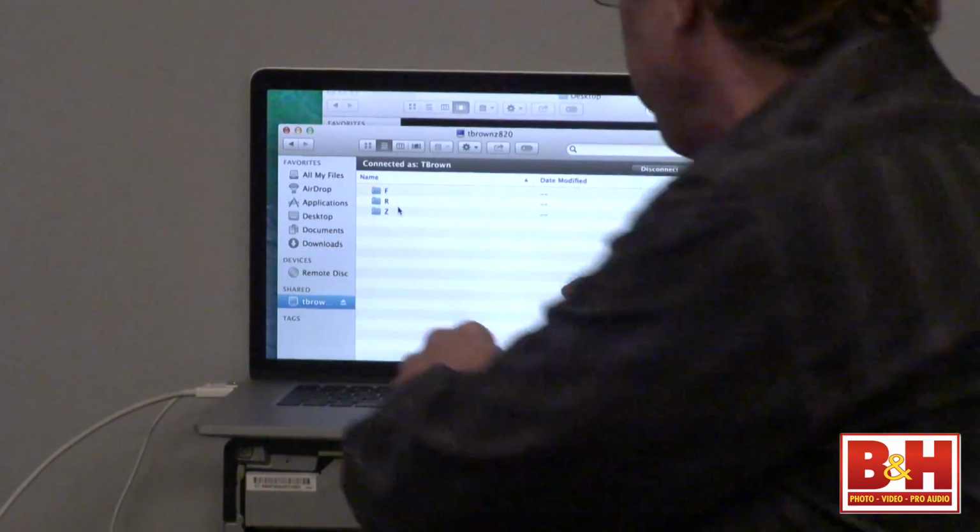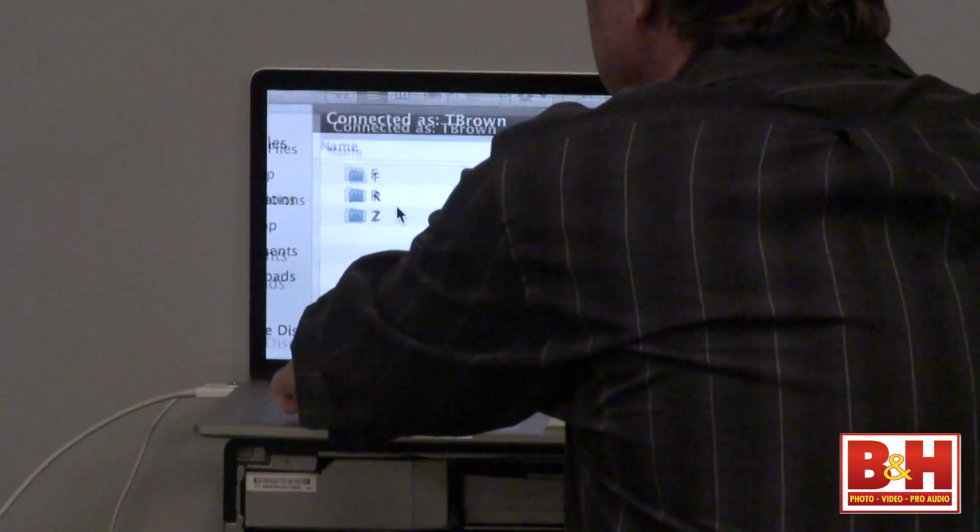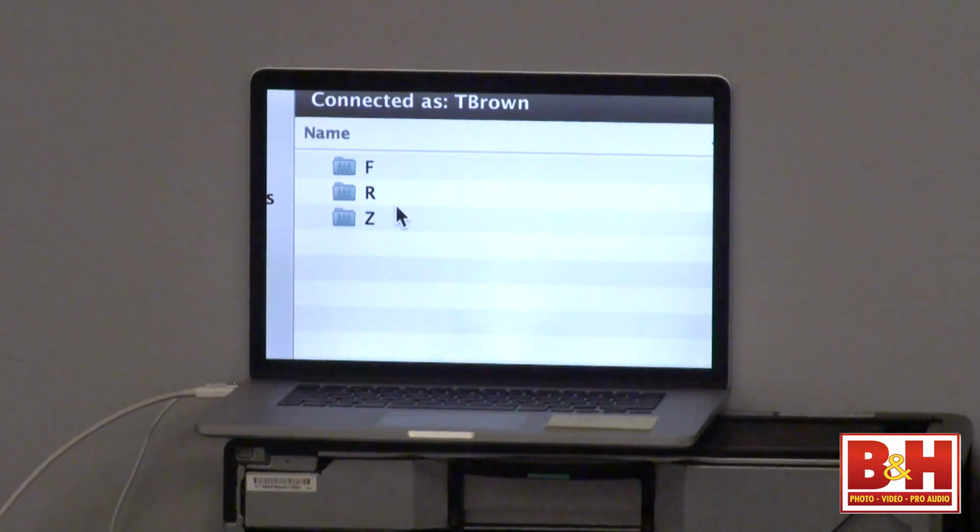So it just populated. It took a second, as I said. My computer fell asleep. But I have 3 drives, F, R, and Z. These are really well labeled by the guy who set it up. The R in the middle is your RAID drives, the 4 SATA drives that are there. Z is that turbo drive, which is really fast. And then F is the Fusion drive. So I have 3 sets of RAIDs here.